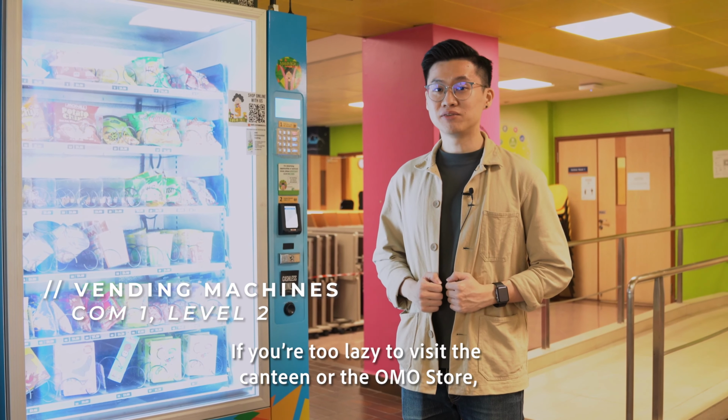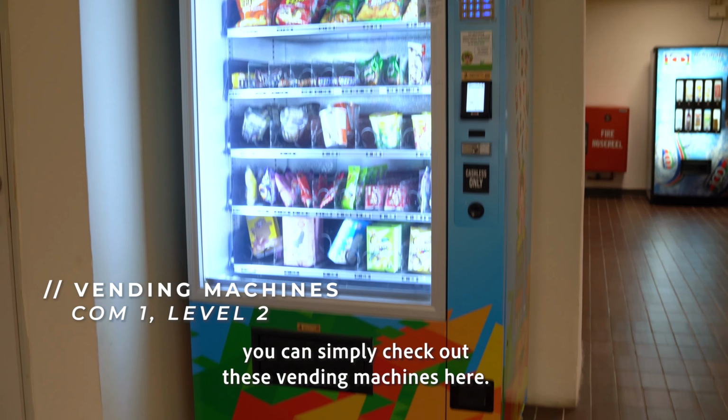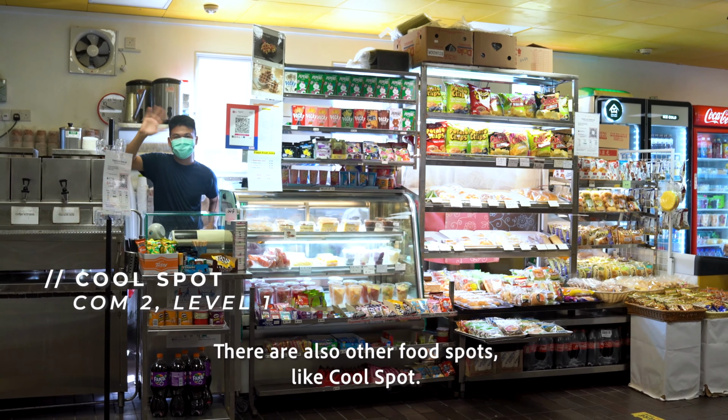If you are too lazy to visit the canteen or the OMO store, you can just simply check out this vending machine here. There are also other food spots like Cool Spot.